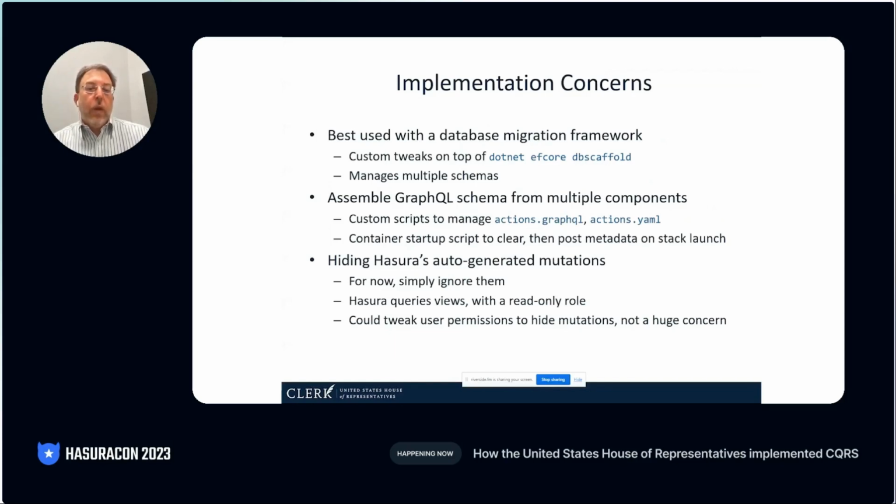We wanted to manage the GraphQL schema incrementally as well, where each view had its own SQL source file. We wanted to keep the Hasura configuration next to it so we can manage them as a matched pair. This required us to come up with some custom scripts to manage the Hasura metadata, the actions.graphql and the actions.yaml file. To do the setup, we just have our bootstrap script clear out the Hasura metadata with the Hasura CLI and post the metadata as is when the stack launches. This is a simple operation for us, and it works well. We have one Hasura server managing a single application, and it's done well so far.